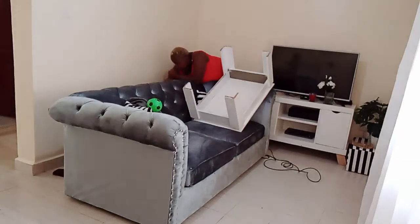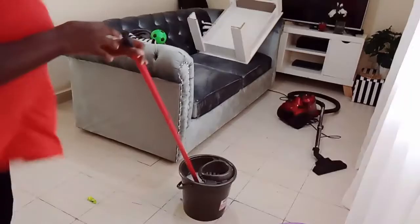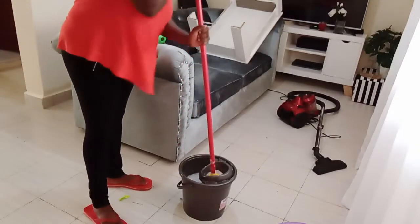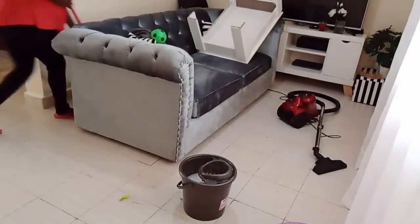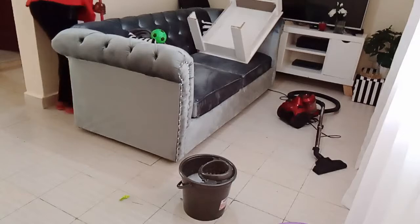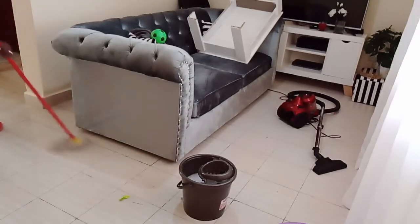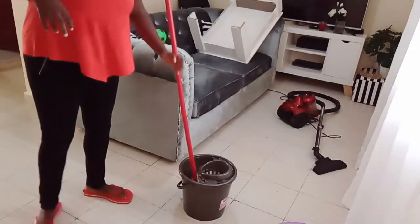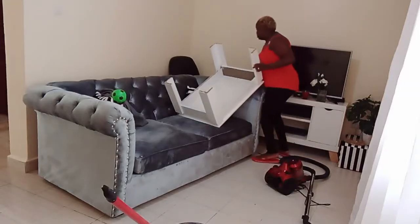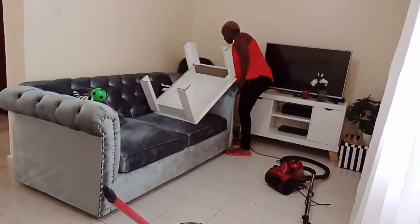I think I forgot to say that, guys. This routine takes me about 2 to 3 hours depending on how swift I am. The living room alone takes the longest time because that is where there's a bit of commotion. All the other rooms are not so spaced, so I usually spend half of the time in my living area while all the other parts of my house, I do very quickly.